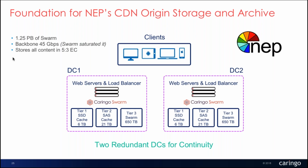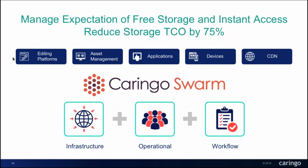So again, object storage is almost a misnomer. Object storage, and specifically Caringo Swarm, does a lot more than just storage. It's access, it's optimization, it's data protection, it's data management, and everything's wrapped into a software package that helps you manage the expectation of free storage and instant access. All these things combined are why we say it reduces storage TCO by 75%. And more importantly, now that you don't have to focus on managing storage infrastructure, you're able to assign those resources somewhere else, for your main application, whether that's content creation or something else.